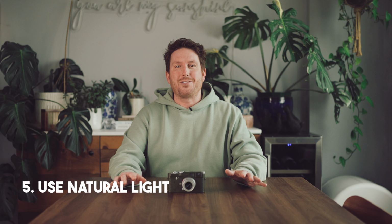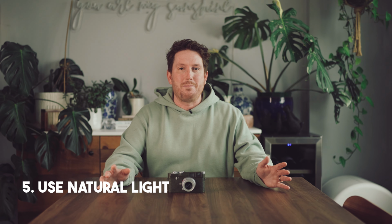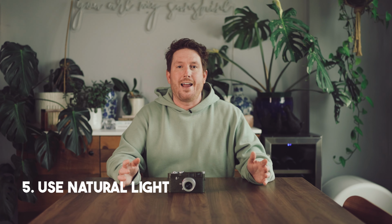Number 5, use natural light when possible. It's easy to set up. You just have to stand near it. It's flattering and creates beautiful soft images a lot of the time, or it can if you put your subjects in the right spot. Position your subjects near windows or shaded areas to make the most of natural light.